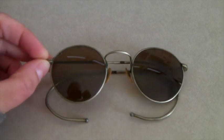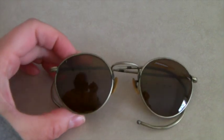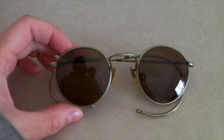These are a pair of vintage or antique sunglasses, spectacles, or some people call them tea shades.